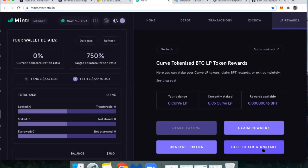I think it's always important that I understand how to exit this position, to reverse everything that I've done in order to get back to, in this case, Bitcoin. And so in the future, let's say I'm done with this program in about 8 weeks, and I'd like to cash out my position here in Mintr, and then cash out the LP token that I have with Curve. What I'm going to do is click exit, claim, and unstake.